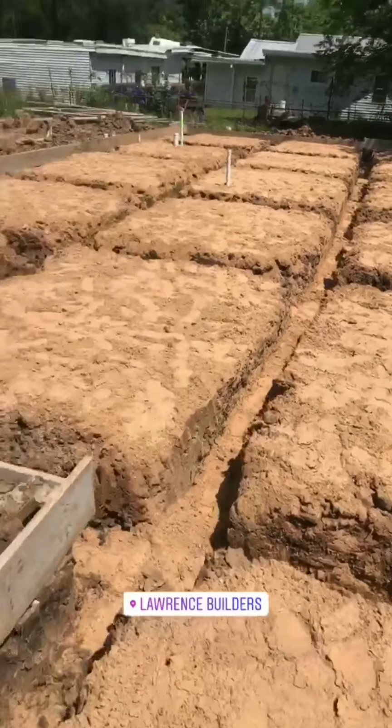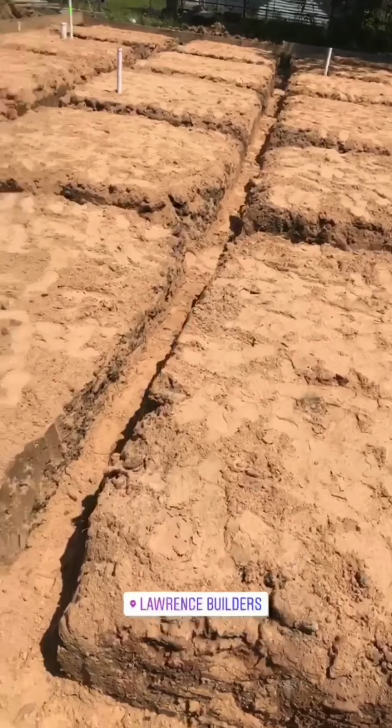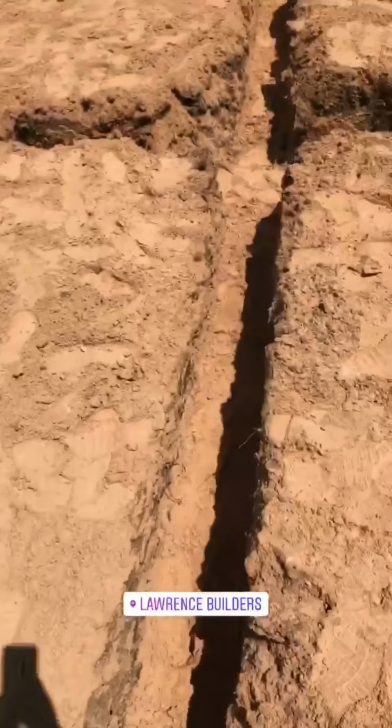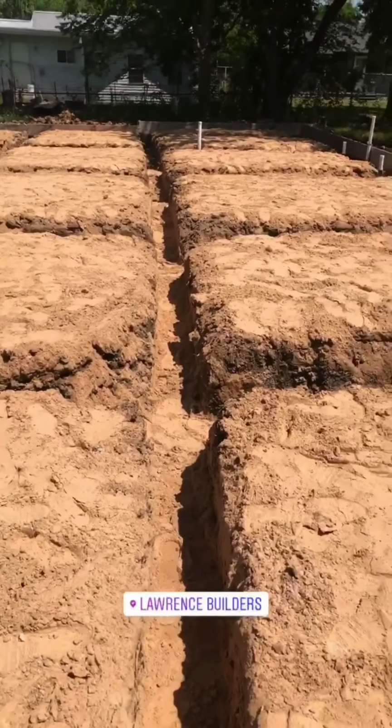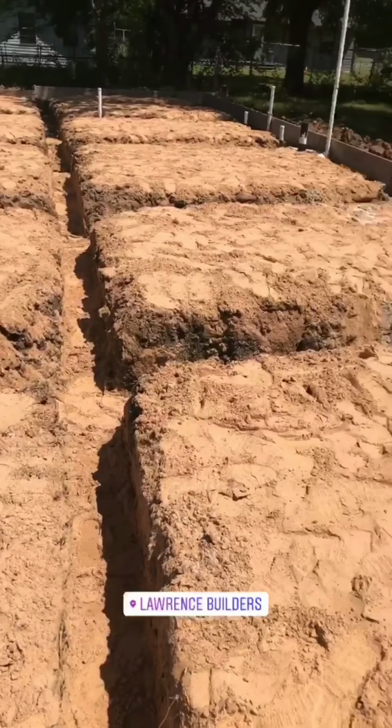We got all our beams dug out, 12 by 28. It's gonna be 12 inches wide and 28 inches deep. Doing a post tension. Got our cables on back order. We'll get that next week.